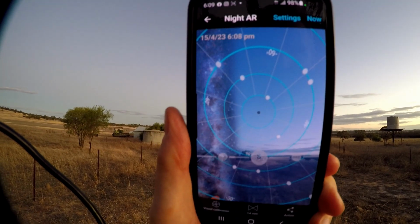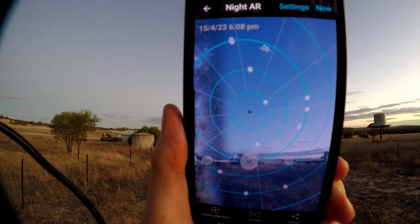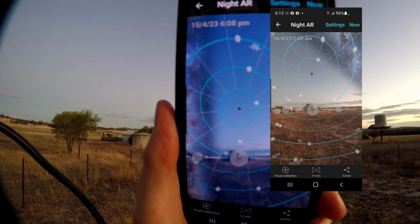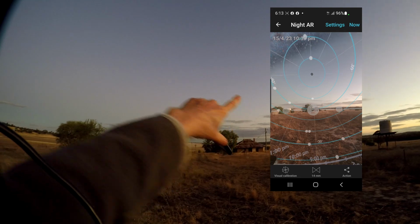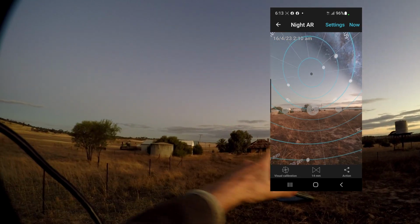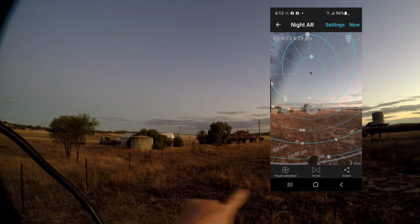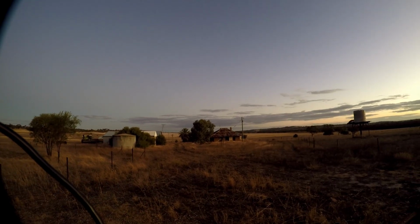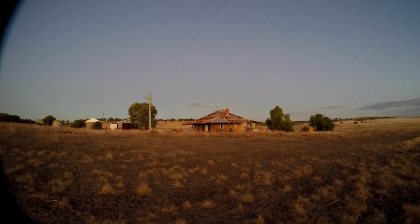Okay, so as you can see from PhotoPills' Night AR mode, which I'll stick up a better screen grab, the South Celestial Pole is just in this region here, so we should get some nice star trails happening right around the farmhouse just here. So that should be quite an interesting shot.